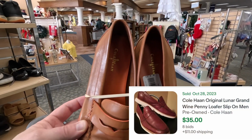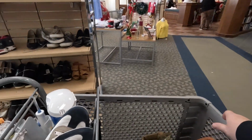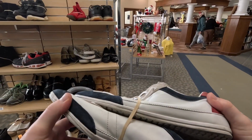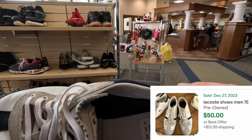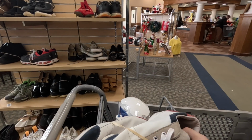Pretty simple Cole Haans here for $5. Got the light sole on there. Got a pair of these Lacoste men's shoes. They'll be half of $35. Leather suede, pretty good condition.